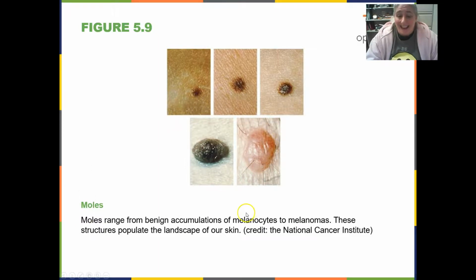Moles can become cancerous or become melanomas, though. And so anytime you have a mole, you want to watch it and make sure that it's not changing in structure or tenderness. Okay.